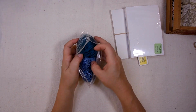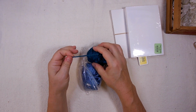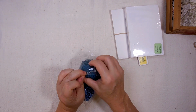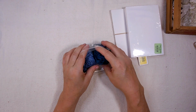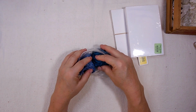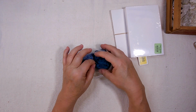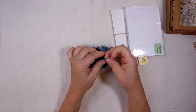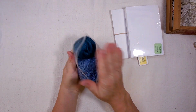Okay, next is two little balls of yarn, or a yarn-like. It's actually more like little bitty shoestring almost. I'll put it with my collection of other stuff like this. So that will become strings on tags, or I don't know if it's strong enough to bind with. It's pretty strong. But anyway, it's a treasure.